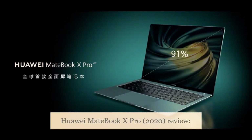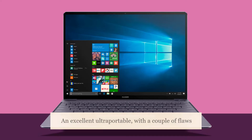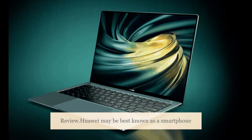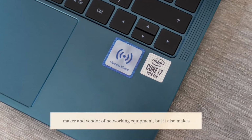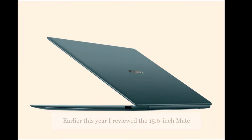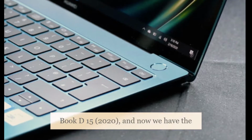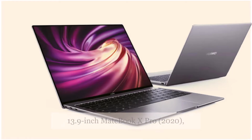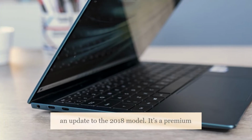Huawei MateBook X Pro, 2020, Review: an excellent ultra-portable, with a couple of flaws. Huawei may be best known as a smartphone maker and vendor of networking equipment, but it also makes laptops, and we've looked at several in the past. Earlier this year I reviewed the 15.6-inch MateBook D15, 2020, and now we have the 13.9-inch MateBook X Pro, 2020, an update to the 2018 model.